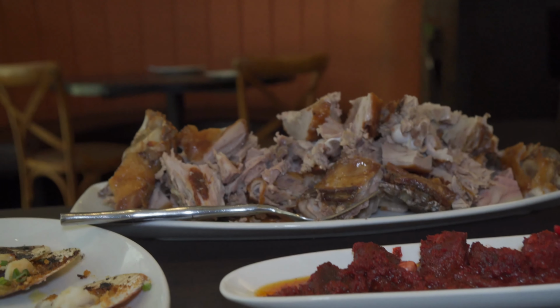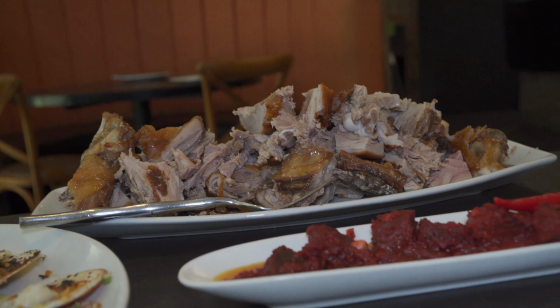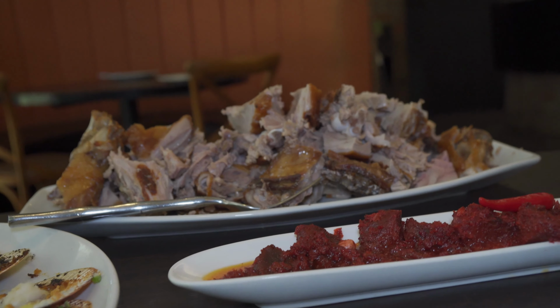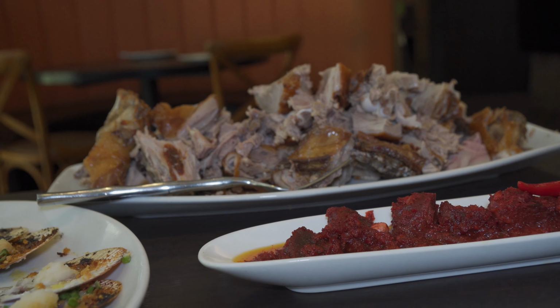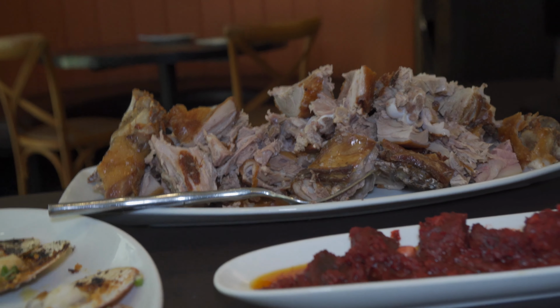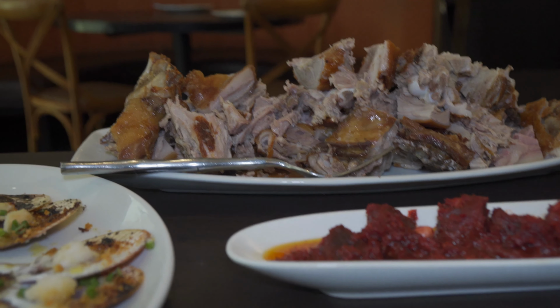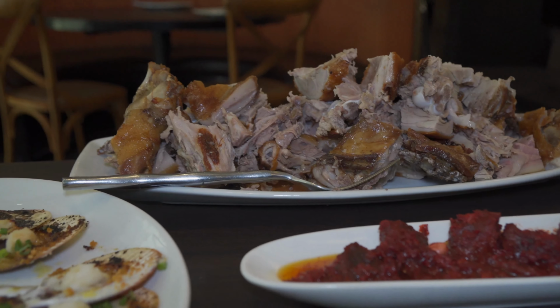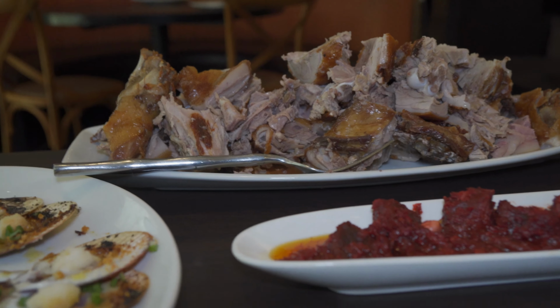Now, if you ask me, I think the crepe is a little more... It doesn't wow me with a ton of flavor, to be honest with you. Even though there's such a nice crunch to the skin that's also satisfying. You know what? Just give me more of that pig, because that pig is quite clean tasting.